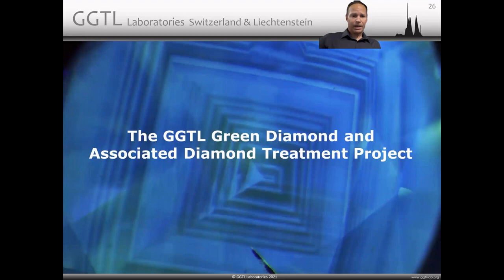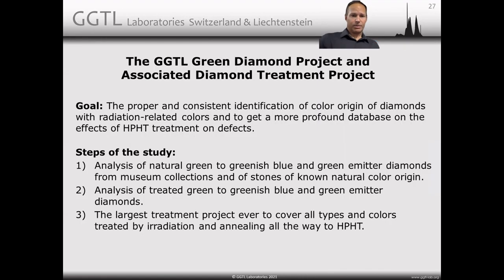Okay, and now let's get to the green diamond and associated diamond treatment project. The goal of this project, as you can see from the introduction, was to create a much more consistent identification of color origin of diamonds with radiation-related colors, and get a much more profound database on the effects of irradiation, annealing, and also HPHD treatment.